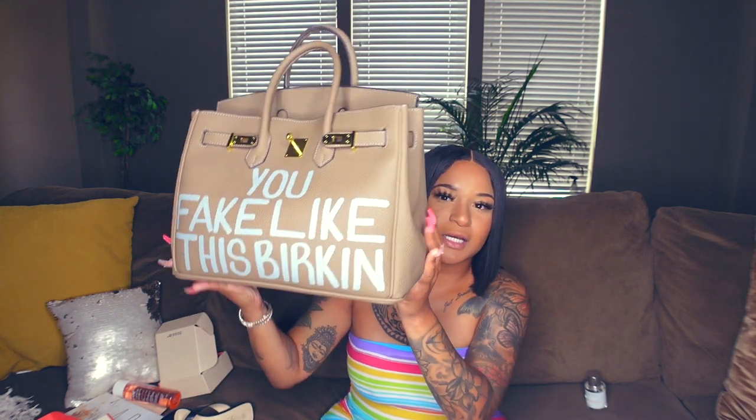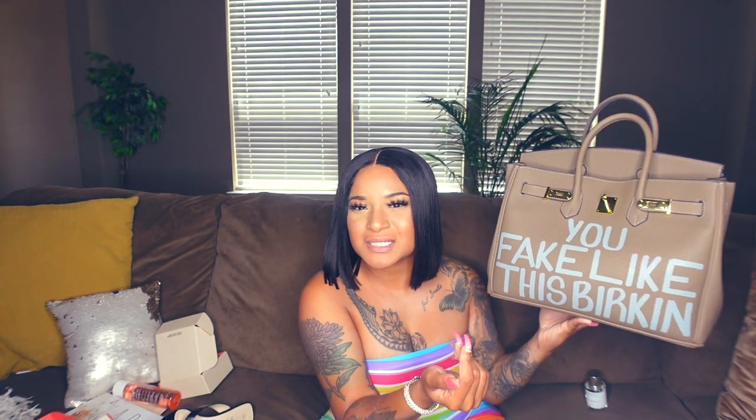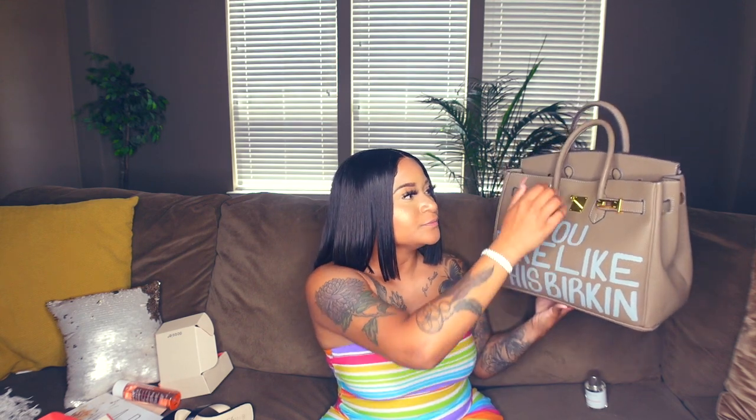But this is basically a replica Birkin, but it kind of adds a little humor to it in a sense. She has this in so many colors. I'm gonna tell y'all what color I want so bad. I want the green and pink one. So bad. I got this color, but I don't really have anything to match with it, so I don't even know why I got it, but whatever. But yeah, it's just a fake Birkin and it says you fake like this Birkin, and it's just so cute and it has so much space in it.